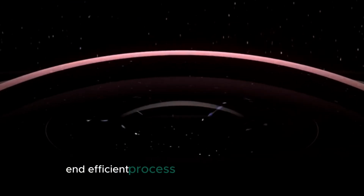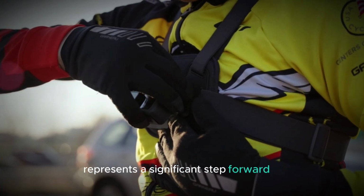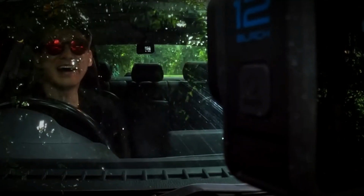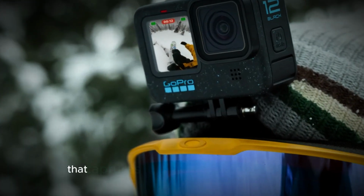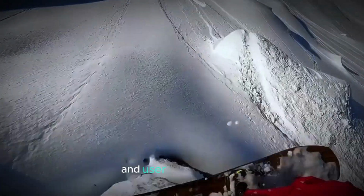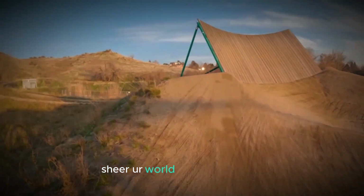The GoPro Hero 13 Black represents a significant step forward in action camera technology. With its advanced sensor and lens technology, exceptional video stabilization, and ability to shoot in 6K resolution, the Hero 13 Black delivers outstanding image quality that captures every detail of your adventures. Its blend of cutting-edge technology and user-friendly design makes it more than just an action camera. It's a powerful device that empowers you to capture and share your world like never before.